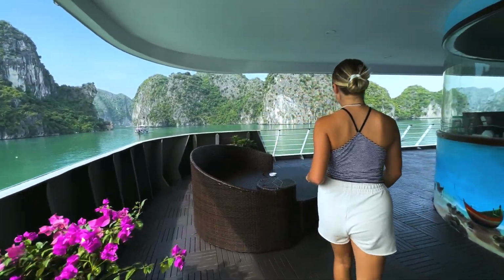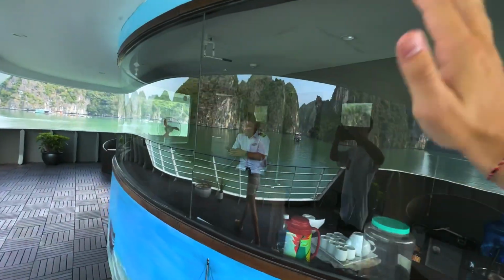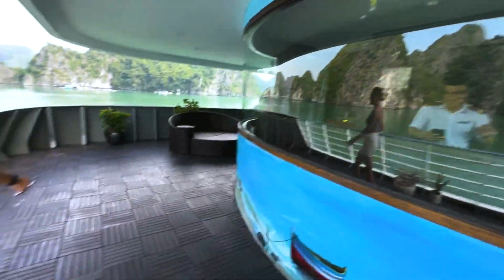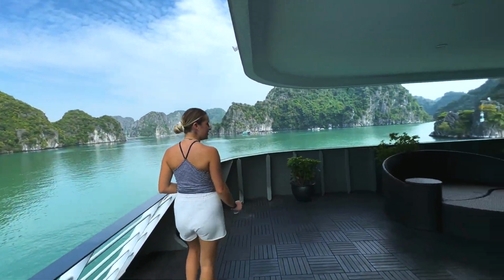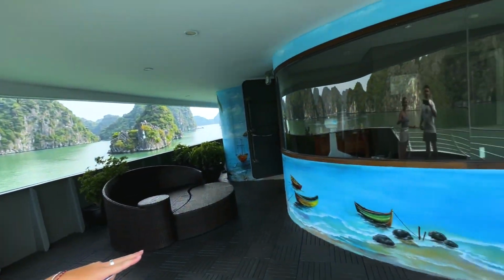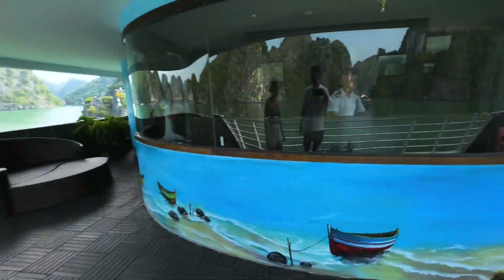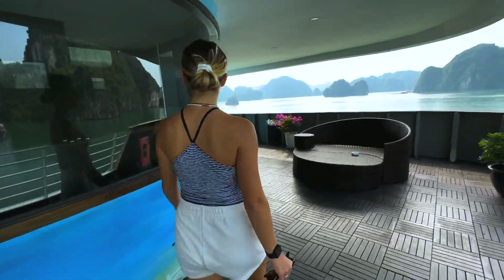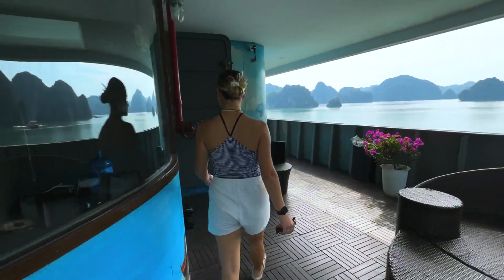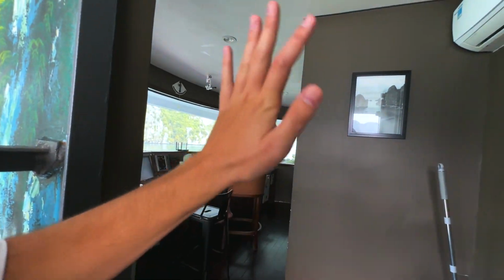Oh, wow. Hello, Captain. Okay, so this is the full-on lovely living space, and this is the captain. I don't think I've ever seen an area so big for the captain. Yeah, it's nice. Maybe we can get a hello from the captain. Hello, Captain. Nice to meet you.